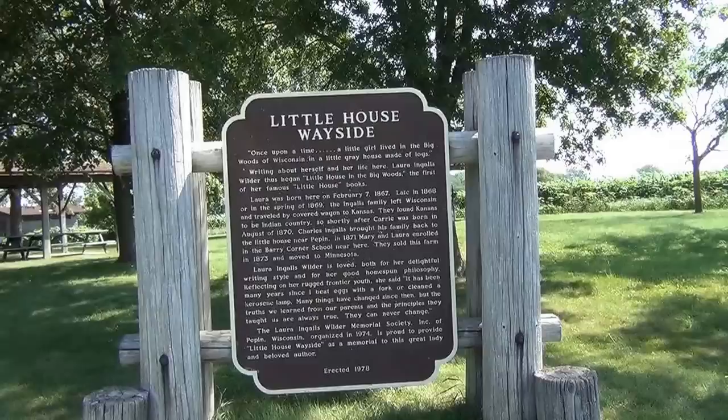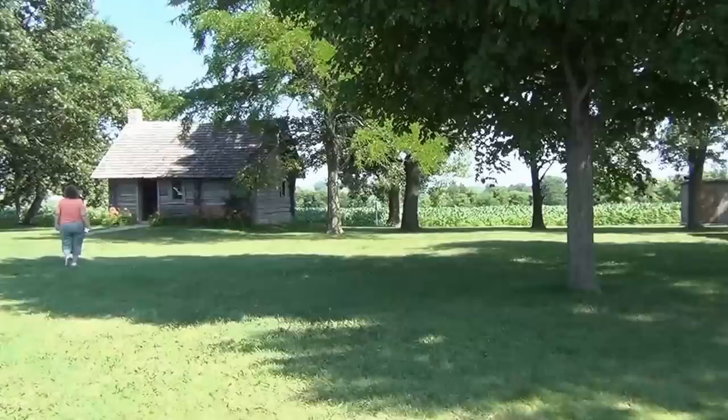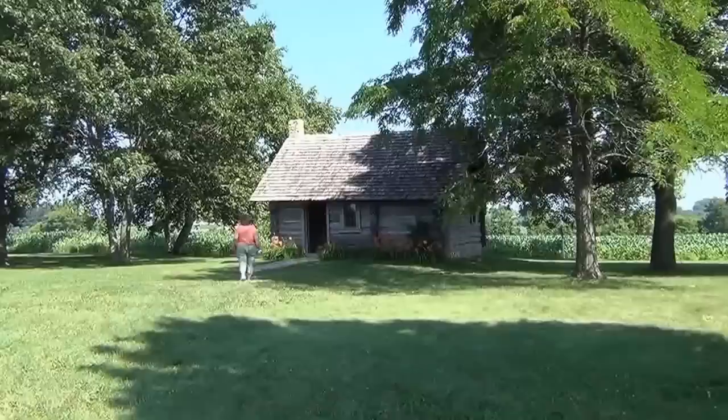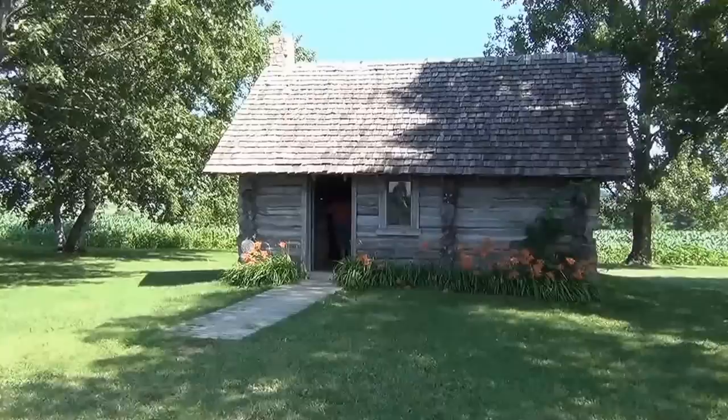This is the site of the Little House Wayside on County Trunk Highway CC, about 7 miles north of Pepin, Wisconsin. This is the setting for the book of hers called Little House in the Big Woods, and this is her birthplace. The cabin that you see here is not the original cabin. This is a modern reproduction, supposed to look like the cabin of the times.